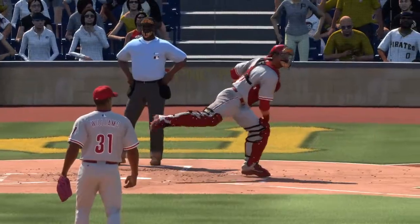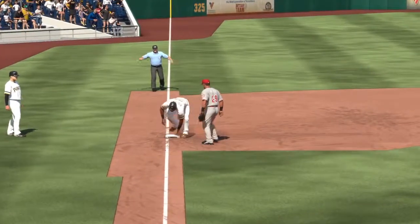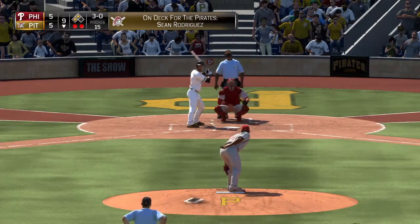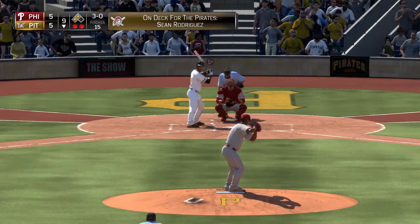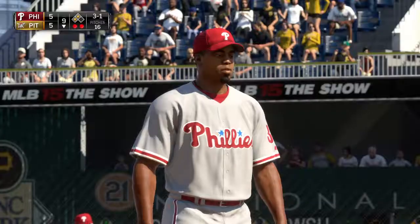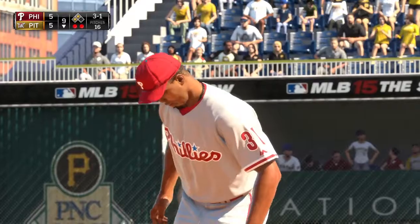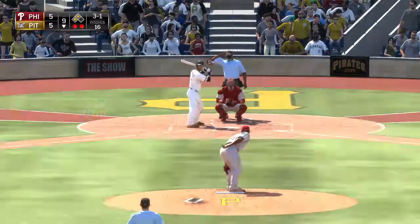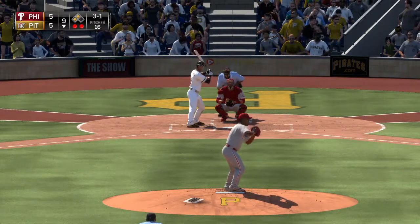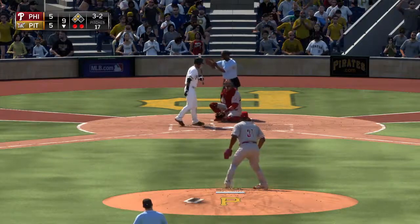And the count. Look at this. Polanco trying to win the game with three balls and no strikes. Rodriguez waits on deck for the Pirates. And he got it over for a strike. Florimon was about to walk to first, but he's still up in the batter's box. Full count now.